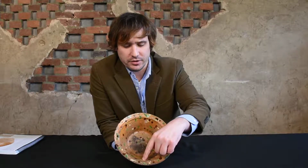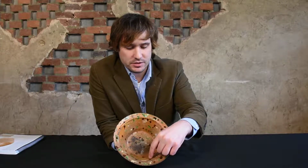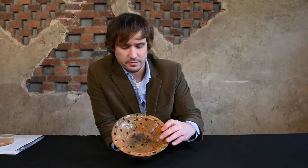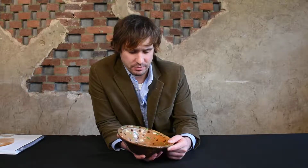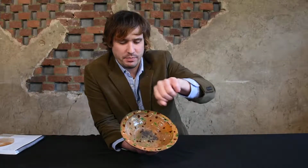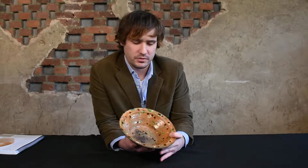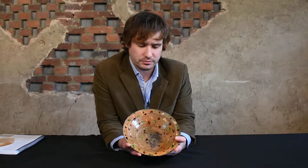There's a cream-colored slip used to decorate it, a manganese brown slip used, and then a copper slip in green. And you can imagine the potter dipping his brush into these different slip concoctions and just dribbling it and spattering it all over the surface to create this wonderful, spontaneous, haphazard design on the interior.